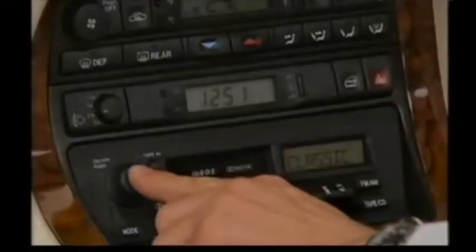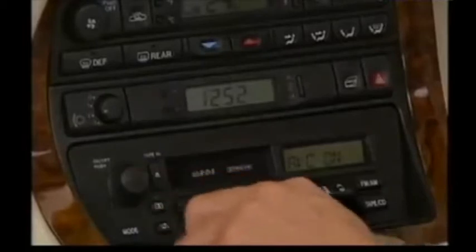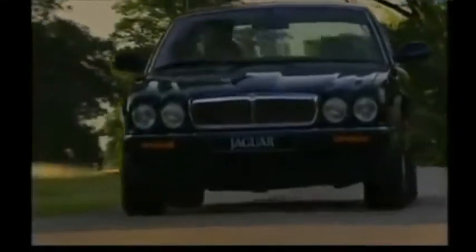One of the most useful features is automatic volume control. This raises the output volume as the vehicle speed increases and vice versa. Just one button selects the bass, treble, balance, and fader functions. There is also a memory feature which allows you to store separate bass and treble settings for radio, tape, and CD.